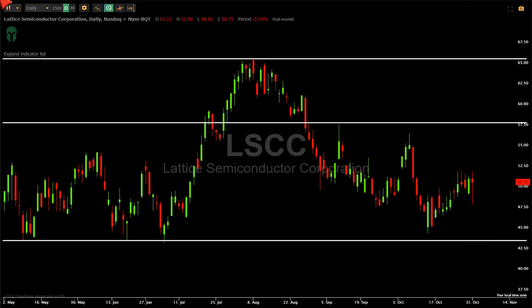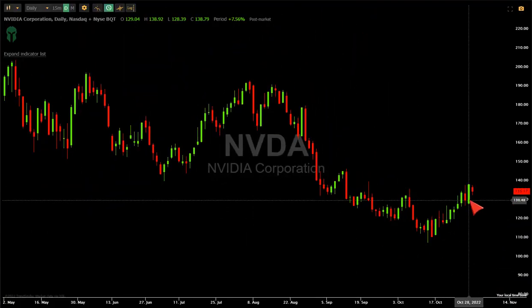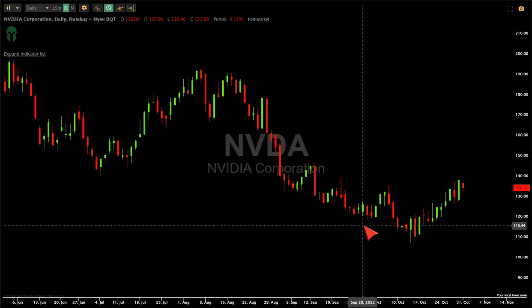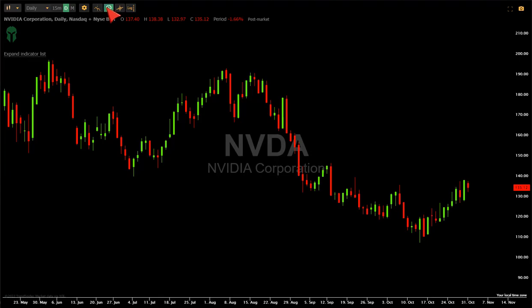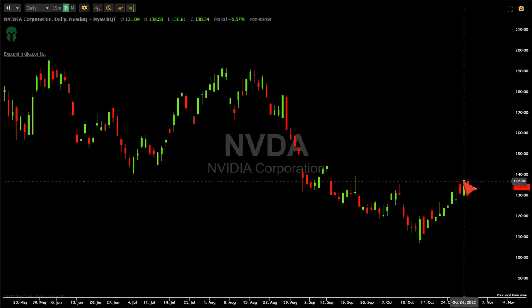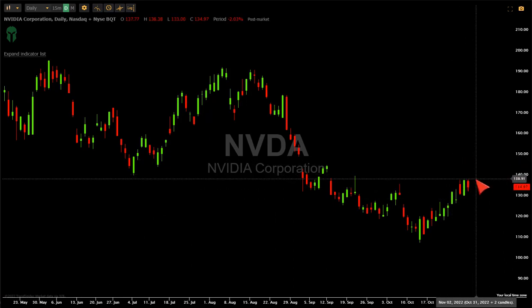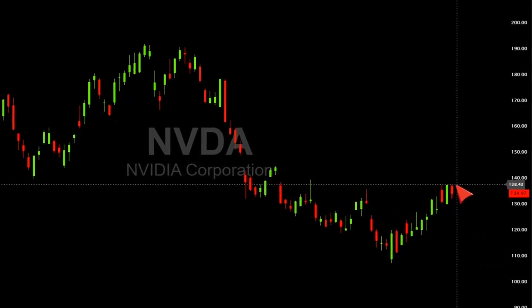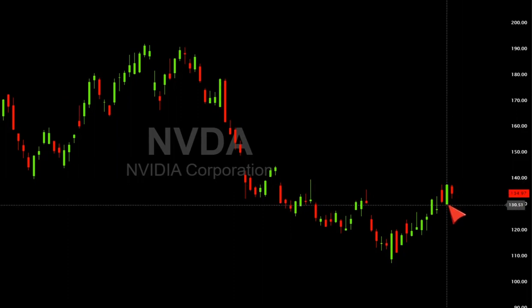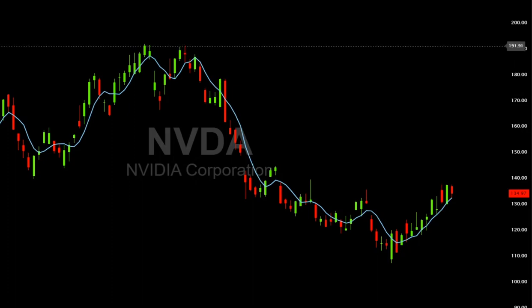Now, Nvidia overall was setting up perfectly, and then it rolled. Now, it's not broken. Nothing's changed, but I think it makes sense to talk about this, and I think it warrants a conversation. So this, from gapping down here and closing, is a bullish engulfing pattern. We did not confirm. Matter of fact, what we did was the exact opposite. We opened and just sold down.